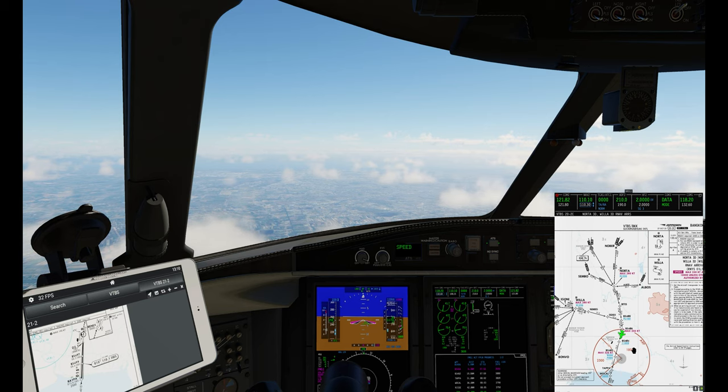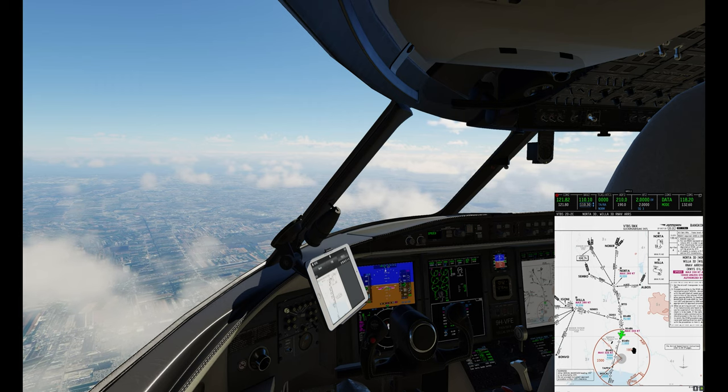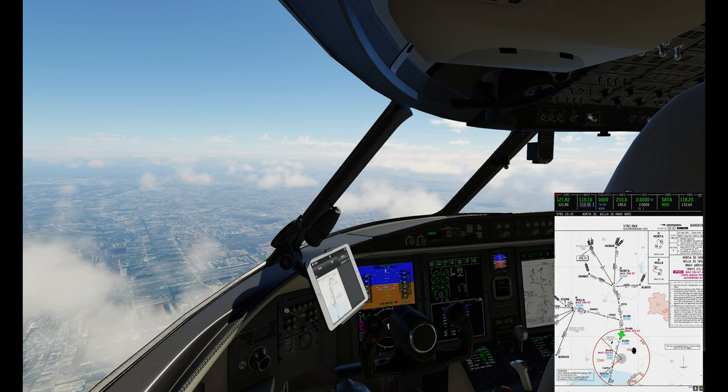Descent 10,000, Bangkok Air 146. Bangkok Air 146, descent 11,000 feet, Titanic 1003. Descent 10,000, 1003, Bangkok Air 146.